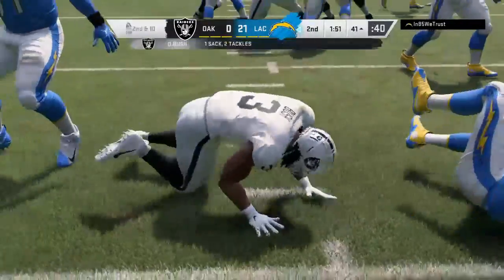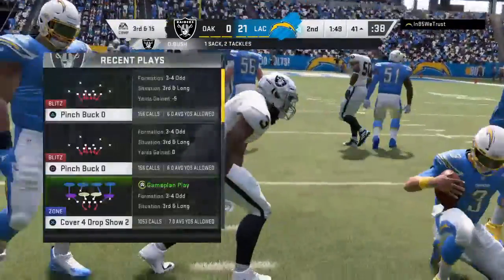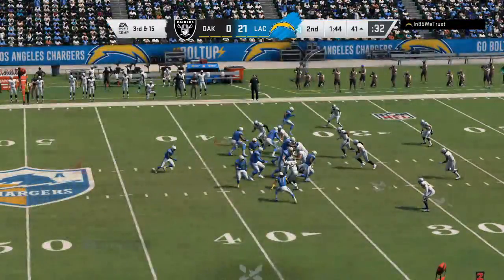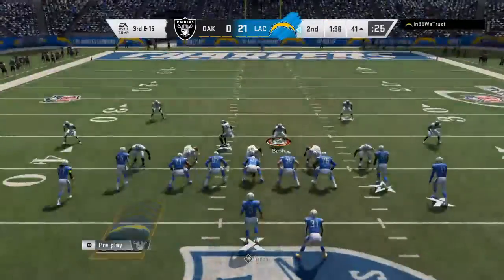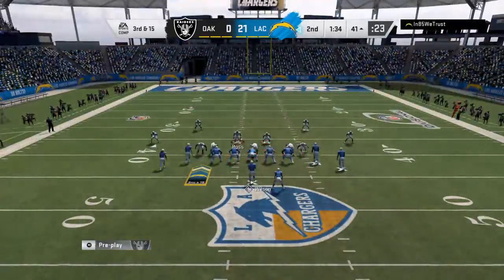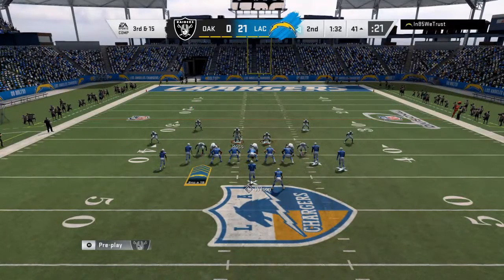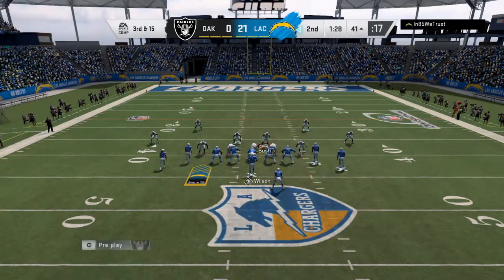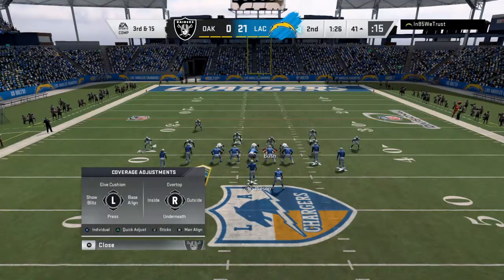Blitz coming, and down he goes. Devin Bush gets him for a loss of 5. He is so tough to handle the blitz, and that's Exhibit A. No pass, no pass.